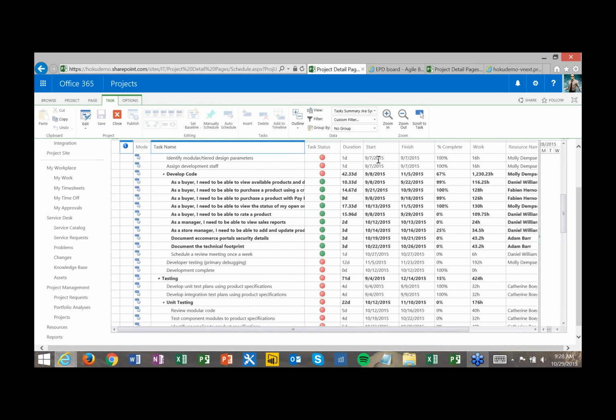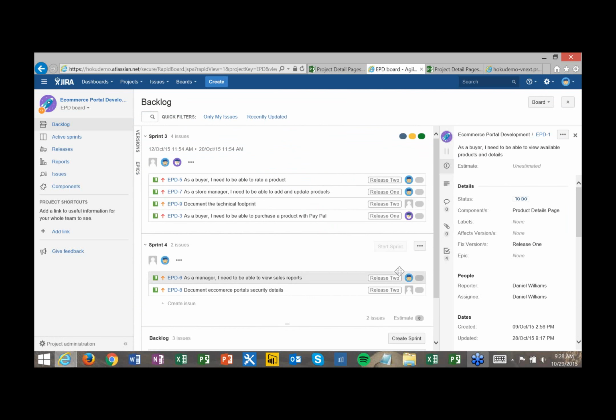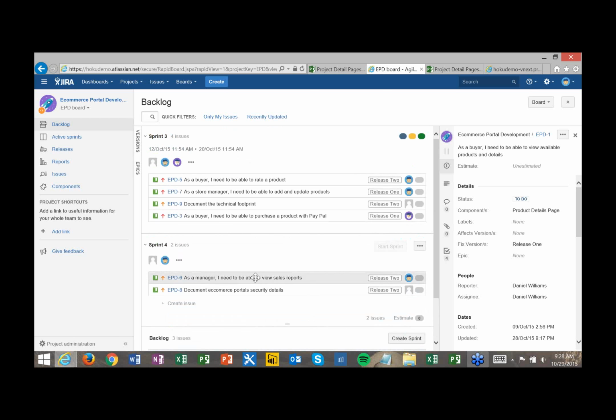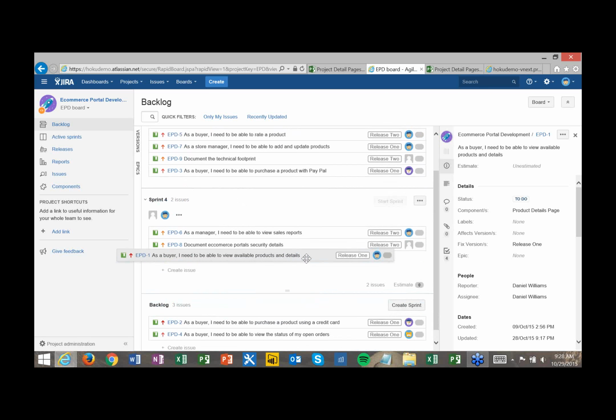So now that I've built these and synced them over, I'm going to go ahead and jump into Jira. Once you publish that project, it pushes those into Jira here, and you're going to see them show up in your backlog. So I have a backlog of user stories that I've pushed over. Some of these have already been scheduled into sprints, and some of them have not. But if I want to schedule this, it's as simple in Jira as just taking my user story and dragging and dropping it, and saying, you know what, we're going to work on that one in sprint 4.